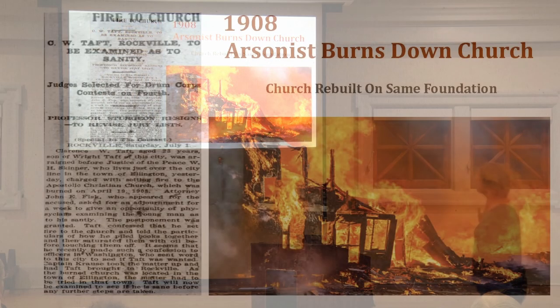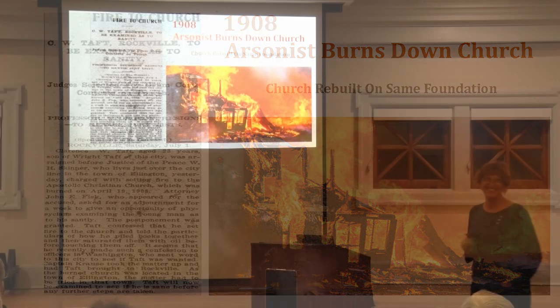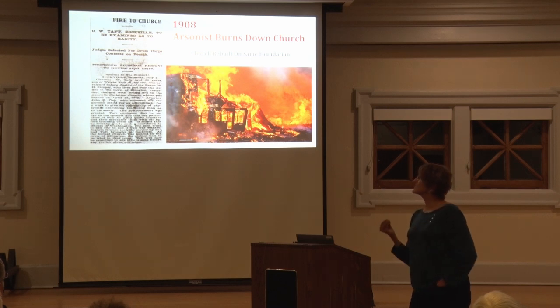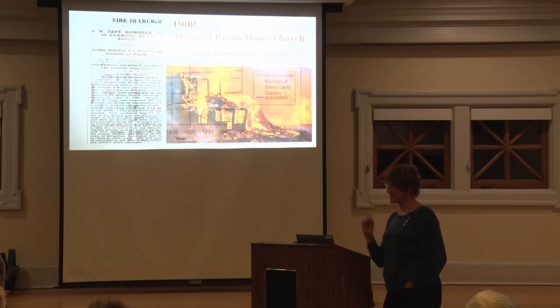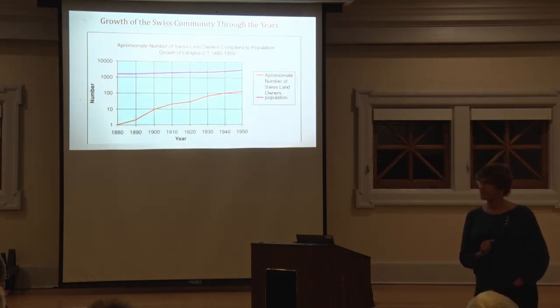1908, an arsonist burns down the church. That's not a picture of the church burning down, but it just helps. So there was a man, Clarence Taft. He was 23 years old. He confessed to burning the church down, and he was found not guilty by reason of insanity. Jeez, even then. They immediately rebuilt the church on the same foundation.